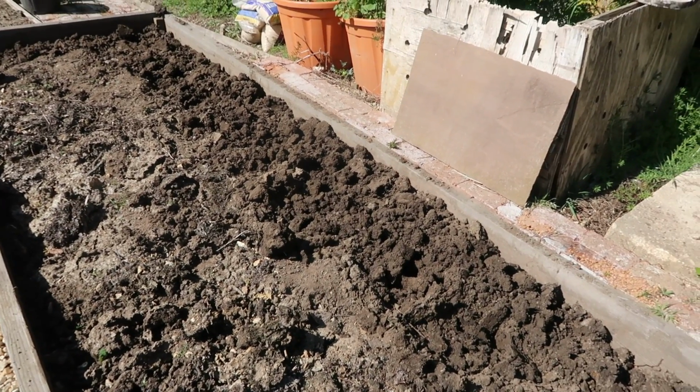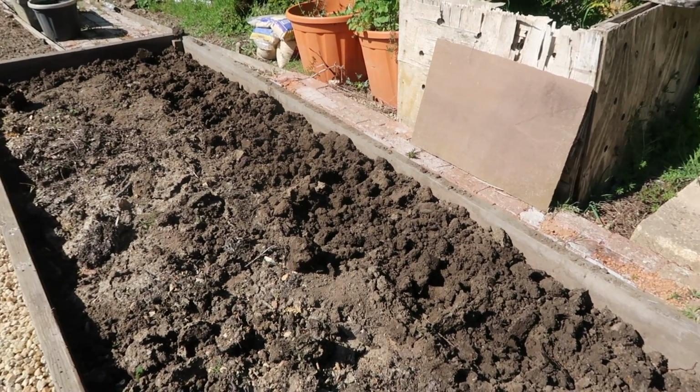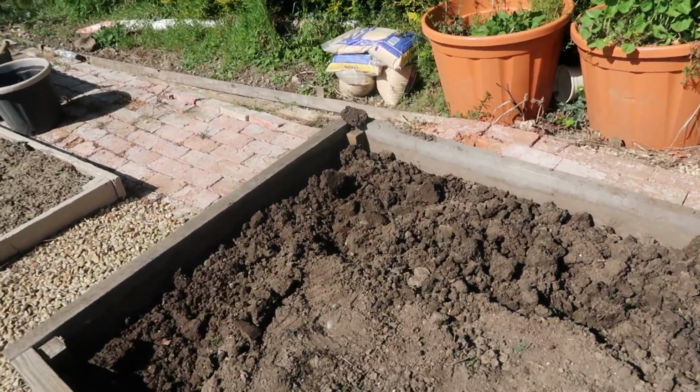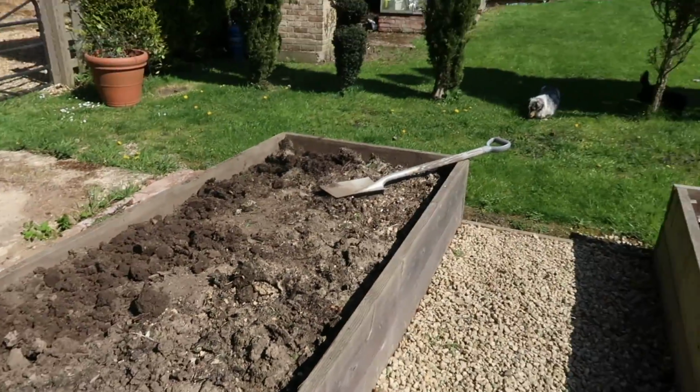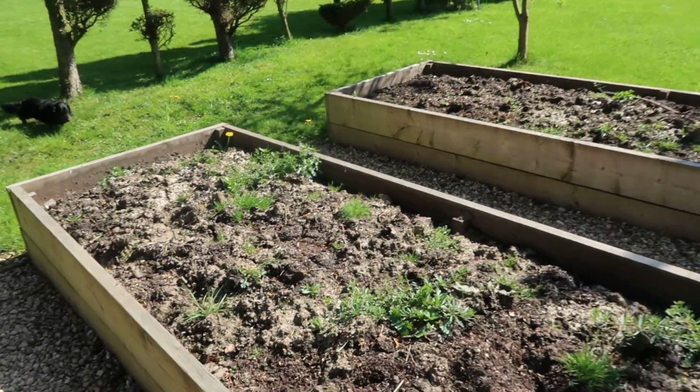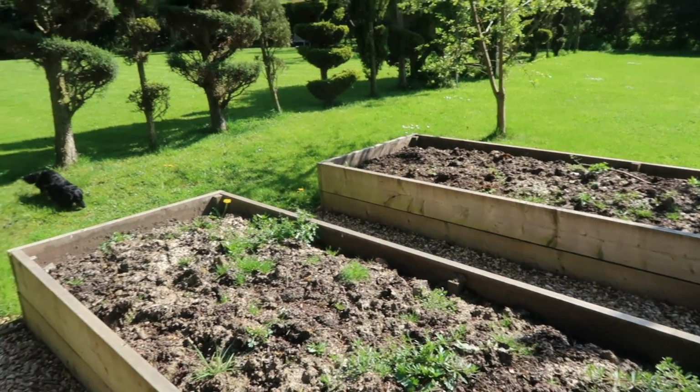I'm sure there's a technical term for it, but I'm kind of just digging up the soil so that the nice fertile soil from underneath can come up, and it's pretty exhausting. It's taken me about an hour to do this much so far. I think I might leave these other two beds for Charlie. I'm sure he'd get it done much quicker.